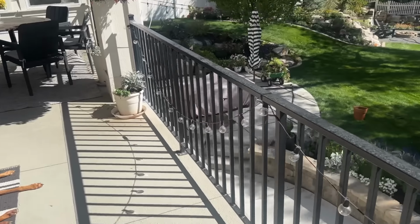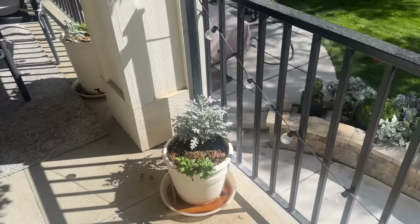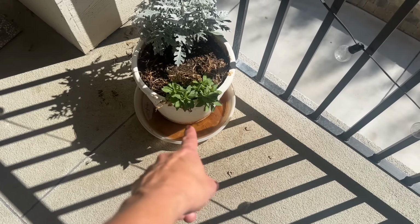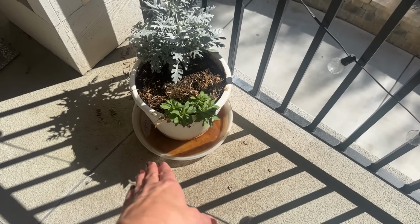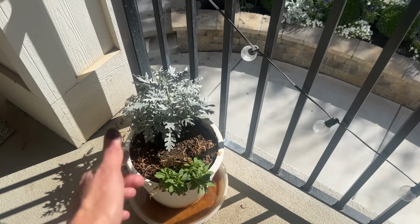Sorry, the lighting's not the best, but this is the time of day that I could film. Look at these, so pretty. This one, as you can see, I need to adjust because it's letting out too much water, and then this is sitting in water, but look how good that Dusty Miller looks. But I am going to take that out.